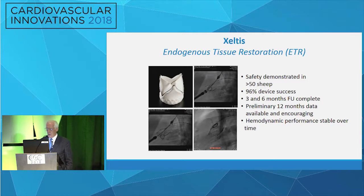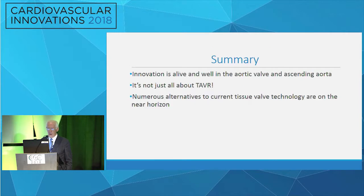There's data out to 12 months now, and there's stable hemodynamic performance without deterioration, with autopsy showing no scaffold remnants and totally endogenous tissue valves.